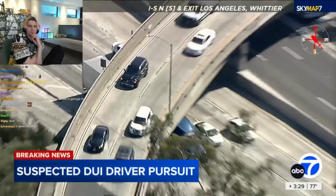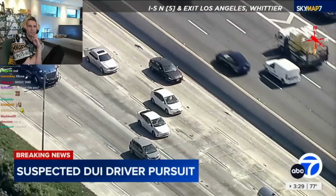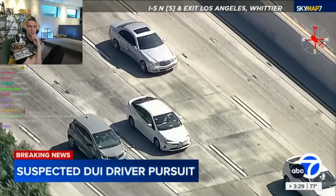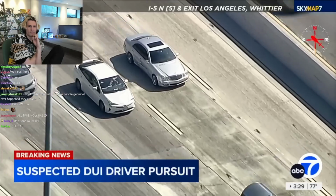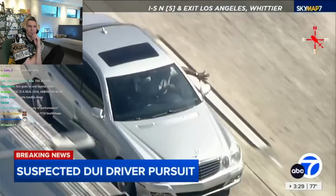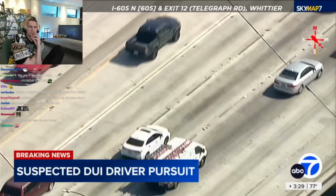Now we start to see a little more movement. Now we can see if there are any clues that point in the direction of a DUI. This is the original one here, was a DUI. So we'll see if the driving matches up with that, or if he, look at him, hands waving out the window, trying to signal at these officers. They're going to keep this going, and certainly it appears he is communicating with them.